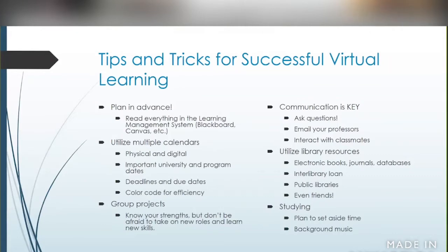I would also recommend using multiple calendars. I like having things physically written out in a planner that I carry with me daily, but I also really like having everything on a digital calendar where I can set alarms and reminders to include important university and program dates, any deadlines and due dates per course.